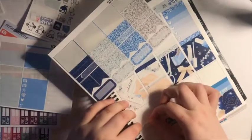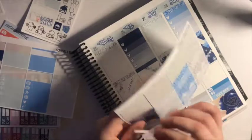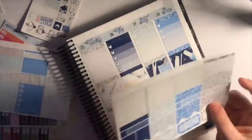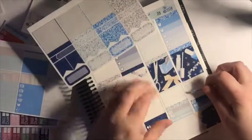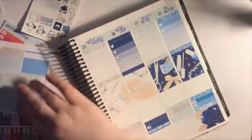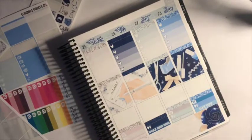So, yeah, let's go ahead and put down my headers, because I'm very much done with my little things section. Okie dokie. So I know this is a really weird way to plan, the way I'm doing it, things out of order-ish, not day by day, but for right now, especially when I use kits that aren't mine, I just feel much more comfortable doing it this way.